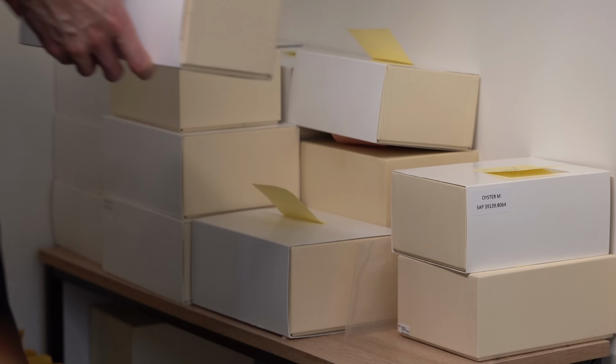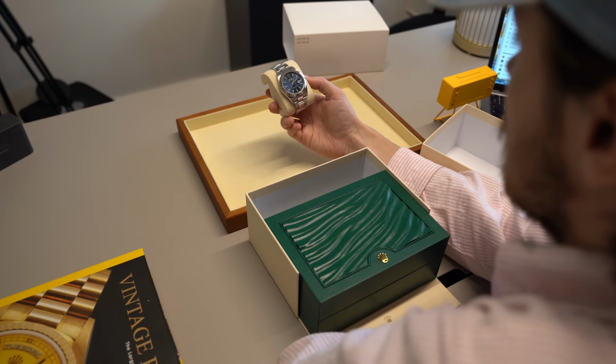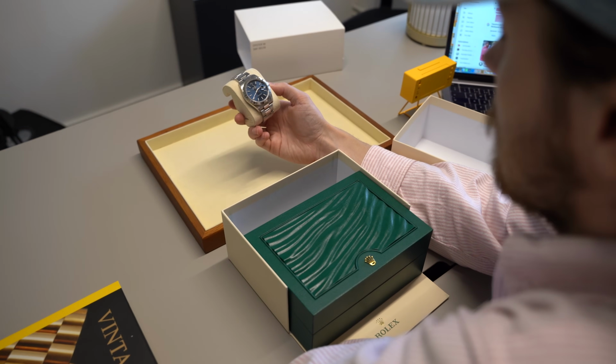And I would say the best example of this at the moment is probably a Pepsi GMT, a Panda Daytona, a Bruce Wayne GMT, or a Black Sub date. These are the best examples where I can put money into an asset and then get it back pretty quickly to recycle and go again.